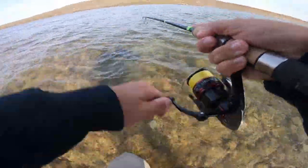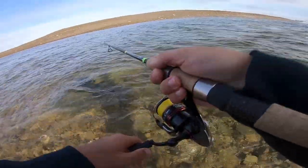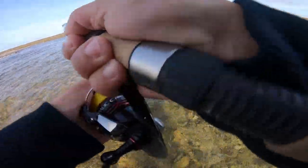This fish is big. What pound test is on this? 14 pound. Lost him. Is it off? He's off. It was big. No, Alex. It can't be off. We need that fish so bad. I was so cocky. Alex, are they going ballistic when they get hooked? Yep.